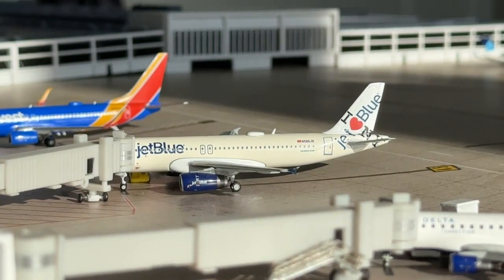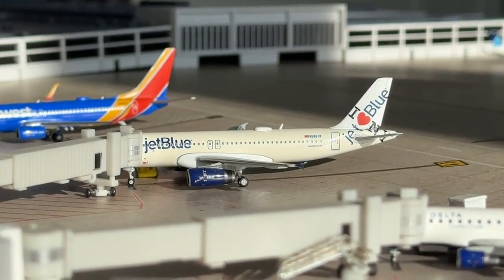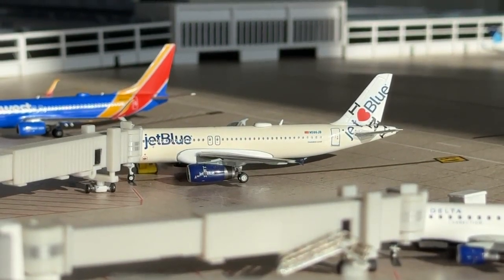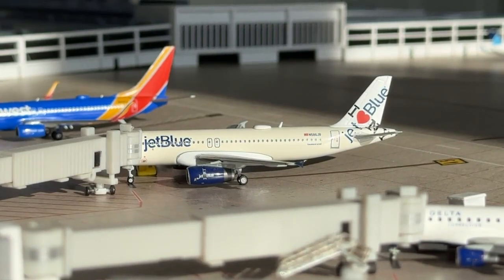Heading on over in the gate Bravo number 6, we have this JetBlue Airways Airbus A320 in the I Heart New York delivery. This aircraft is currently coming in right now from Los Angeles, and we'll be heading back out there. Certainly realized really quick how reasonable it is to have all these specials in on the Los Angeles services. They get several JetBlue specials.